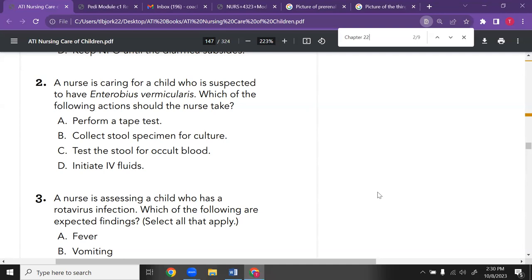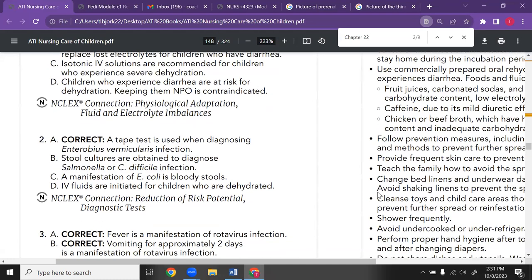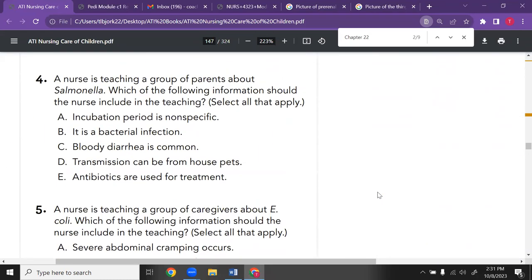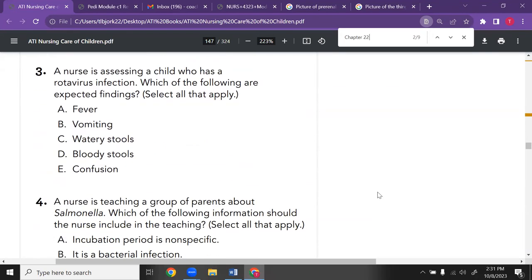Okay, so which of the following actions should the nurse take? Oh, do the tape thing on their butts at night. Yeah. What's that going to do? In the morning, you will have all the pinworms and you can take it to the lab. There you go. Because they're very, very tiny, crystal clear, kind of a white looking to them.